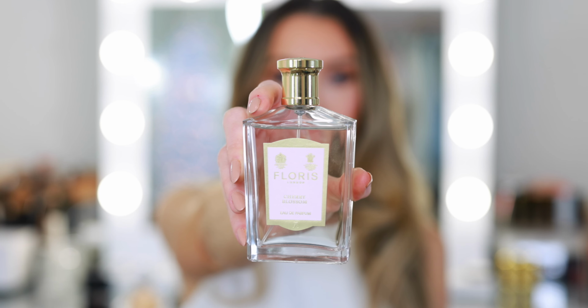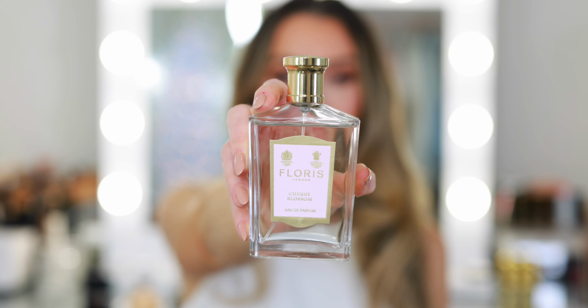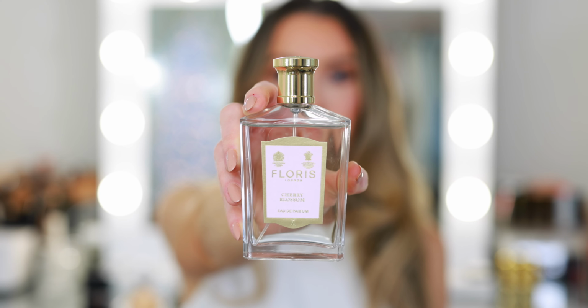Even the other weekend, we were having a very casual Sunday. My husband's family was in town and we were taking them around Miami, and I threw on a casual outfit, didn't really have a ton of time to choose the perfect fragrance, and I grabbed Cherry Blossom because it's just easy. It's always appropriate, it's never offensive, it's light, it's kind of clean and fresh. It's a fruity floral. Keynotes include bergamot, orange, pink peppercorn, cherry blossom, osmanthus, peony, rose, musk, and sandalwood.